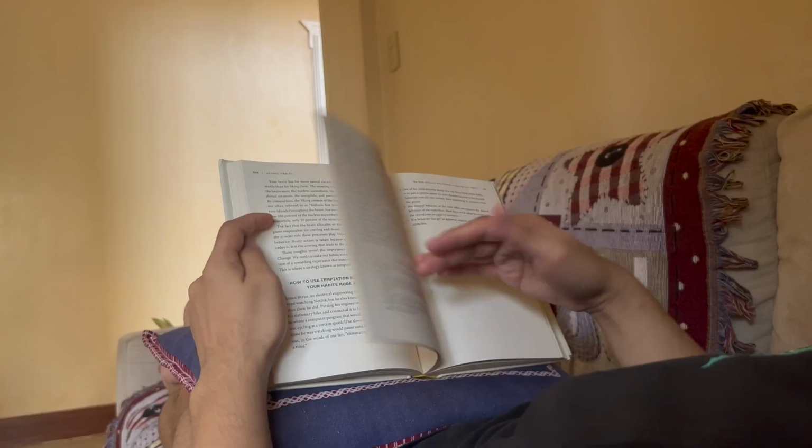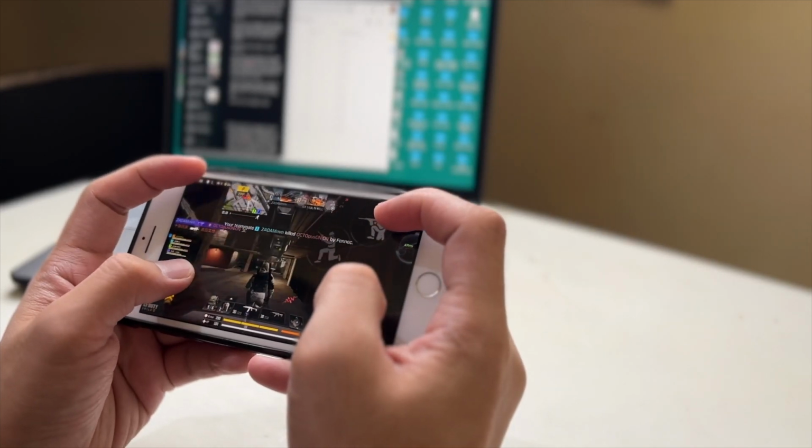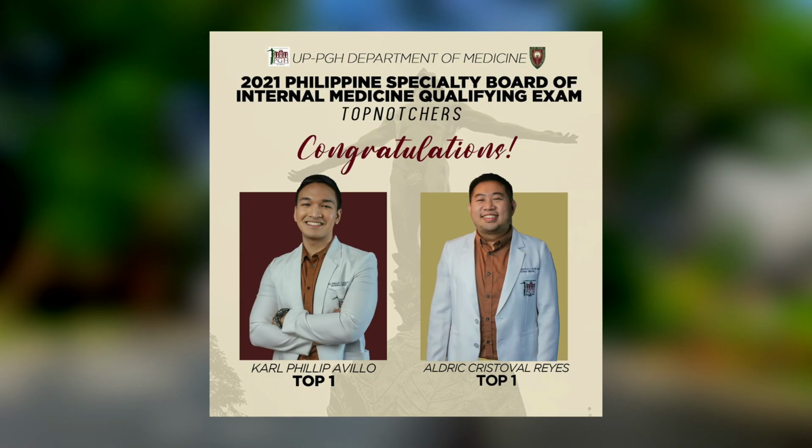And actually, I also used to cram when I was in my pre-med. But I soon realized that after a few days, I couldn't remember anything I just studied. But after I discovered the book Make It Stick, I learned about the benefits of spacing out my studies, or spaced repetition, and it helped me learn everything much faster and gave me back my time for a lot of other things. And it even helped me rank first in the internal medicine board exam.